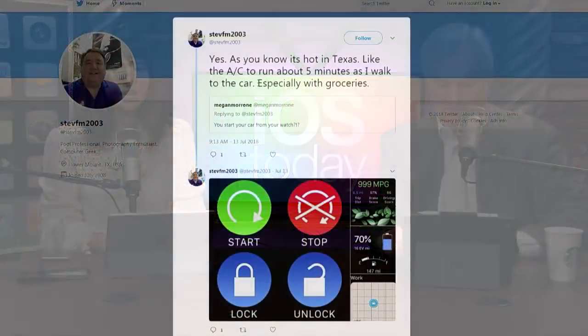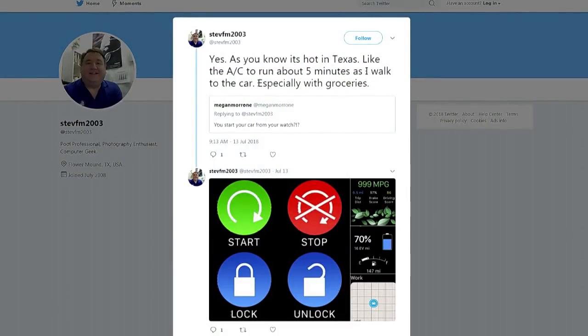But what about Calendars? That's a good one. Remote Start on your Tesla? Do you have that app? No. So I got an email from Steve. He says that he uses it on his Ford Fusion. It's a third-party app, and that's something that Tesla has not yet offered. And Hyundai, I think, offers it. Wait a minute, see, he has start, stop, lock, unlock, and then some fuel and battery information. Yeah, the Tesla app will do that, but it doesn't put it on the watch.